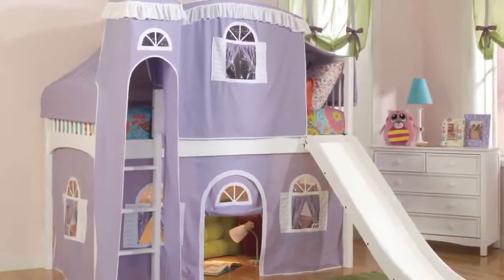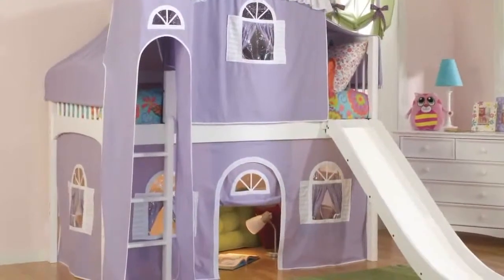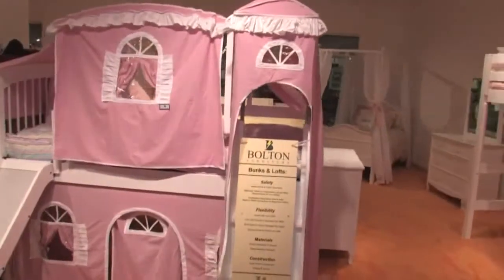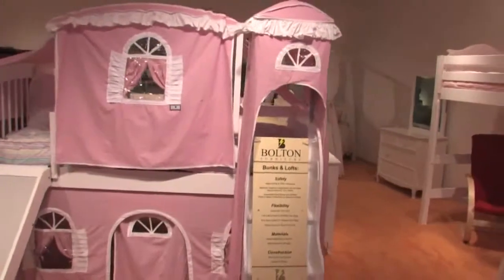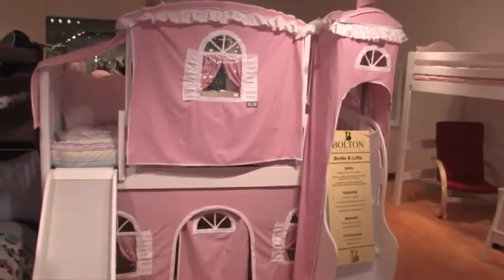And because this is for a little girl, construction isn't any different. It's still solid, and little girls can abuse their furniture, but this is going to take it. It's going to take it. We don't change our construction methods, regardless if we're making it for a boy or girl. It's going to be, again, built to last.